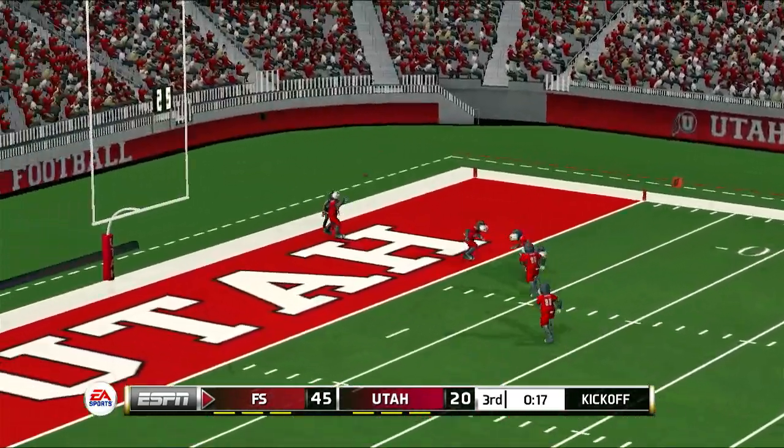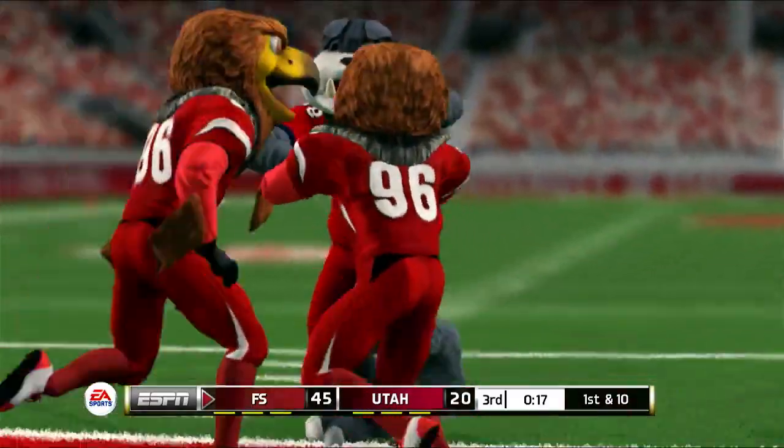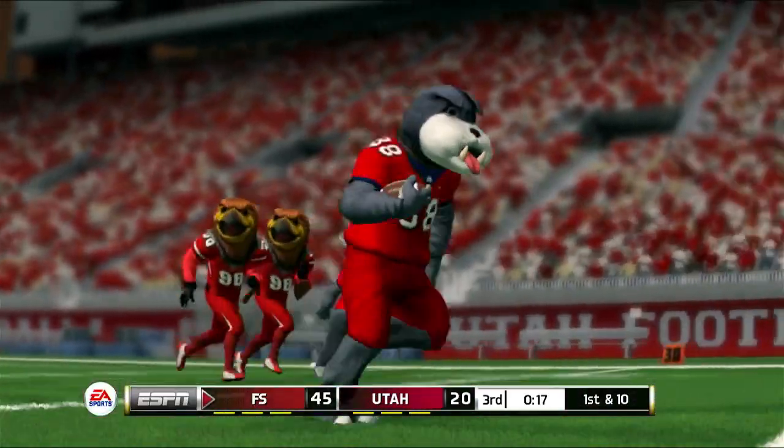Nice kick, plenty of distance. And it goes into the end zone, down for a touchback. And what a game it's been for this quarterback, Kirk. Oh, he's obviously come in here with a plan. He knows what he wants to do, and he's just getting the job done.